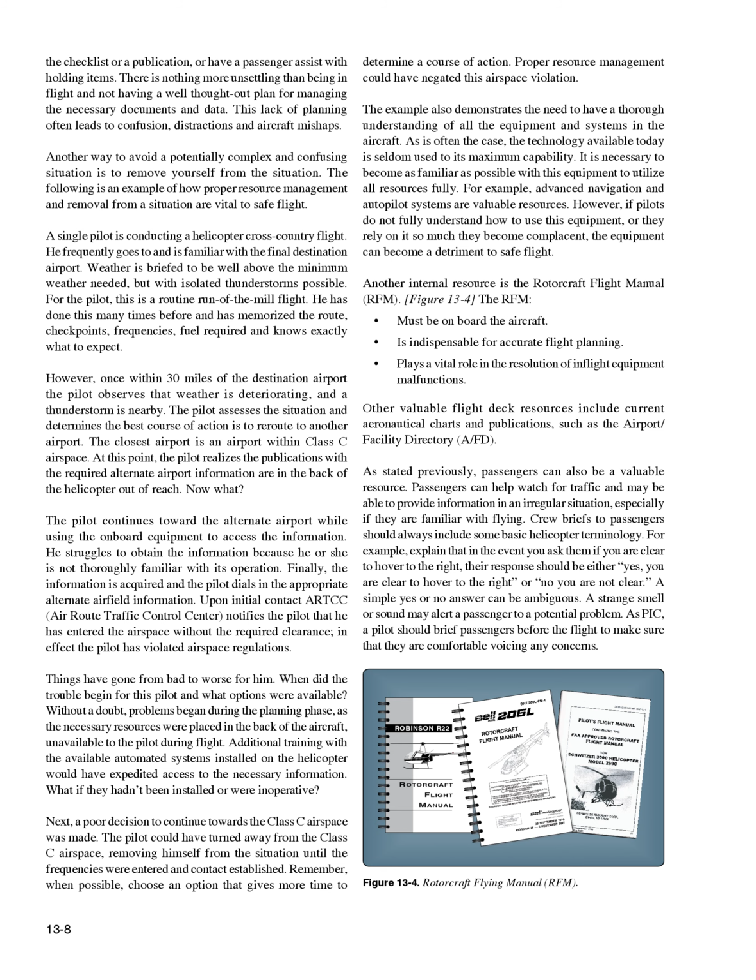Another internal resource is the Rotorcraft Flight Manual, RFM. Figure 13.4. The RFM must be on board the aircraft, is indispensable for accurate flight planning, and plays a vital role in the resolution of in-flight equipment malfunctions. Other valuable flight deck resources include current aeronautical charts and publications, such as the Airport/Facility Directory, A/FD.